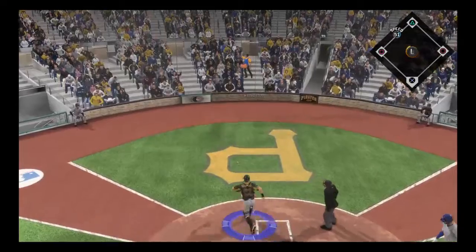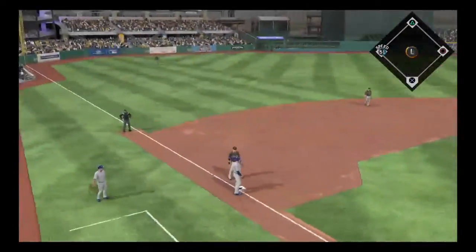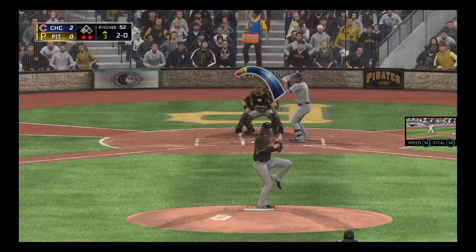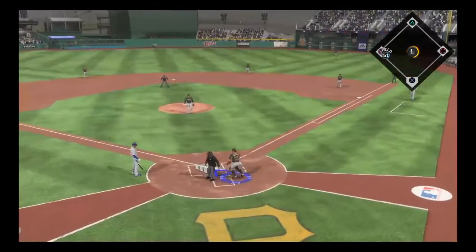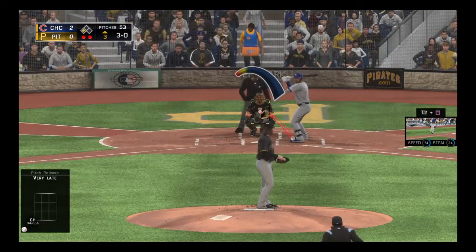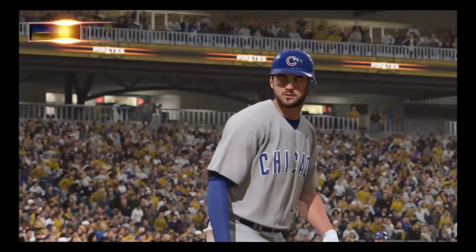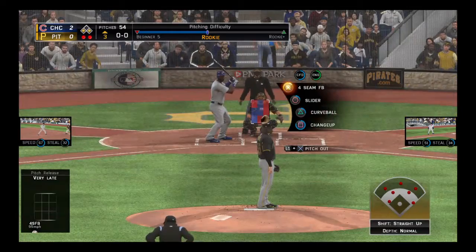And this one gets away. And he's going to make it up to third here as he advances on the wild pitch. In the dirt and blocked behind the plate. And he'll keep that runner where he is, but meanwhile it's 3-0 now. And he missed with it there. Ball 4. It's a 2-out walk with the runner still at third.